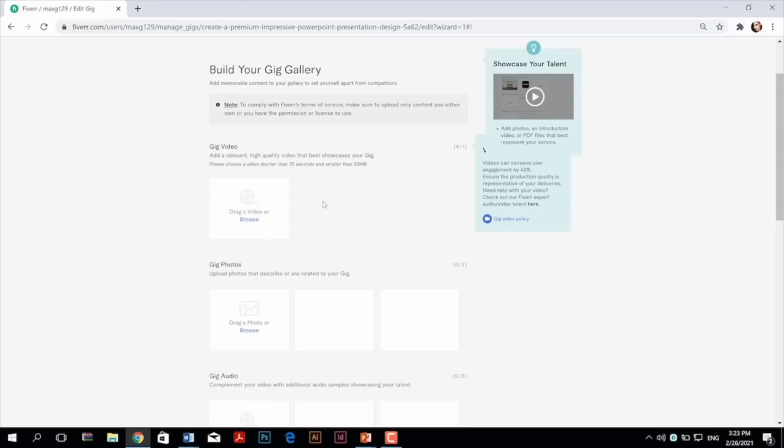Using a gig video is one of the hacks when it comes to ranking on Fiverr, because according to Fiverr, the conversion rate of sellers who are using gig videos is 220% higher than that of sellers who are not using gig videos in their gigs. And if you have a gig video, people are more likely to click on that play button and watch your video than if you just have a gig photo. So I would highly suggest you use a gig video as well.